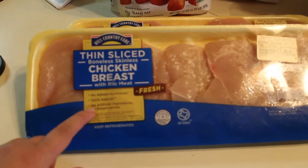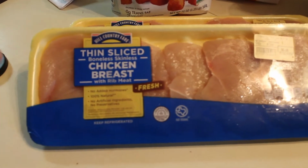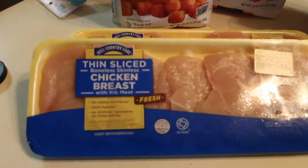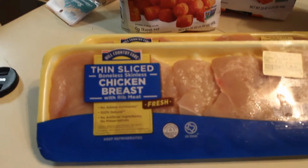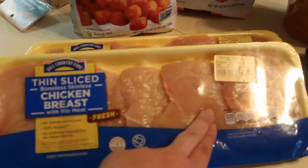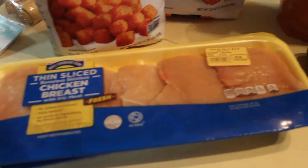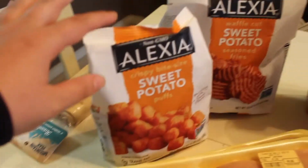The thing I like about these ones from H-E-B is they're pretty clean. I hate going to the grocery store, buying chicken, having to come home and clean all the fat and tendons and stuff out of it. I really don't like that, but these are generally pretty clean, so I do like that. And they're a pretty affordable price per pound.